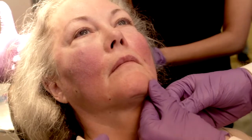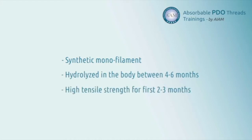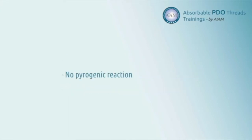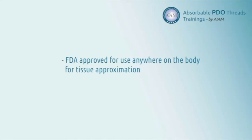Polydioxanone is an attractive thread material. It is a synthetic monofilament that is completely hydrolyzed in the body between 4 to 6 months. They're resilient and have a high tensile strength for the first 2 to 3 months. There's no pyrogenic reaction when they're broken down, so the inflammatory response is quite controlled and very appropriate for aesthetic use. PDO is used frequently in surgical subspecialties and has been successfully used for the past 3 decades. PDO sutures are FDA approved for use anywhere on the body for tissue approximation.